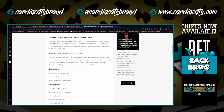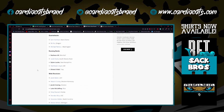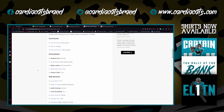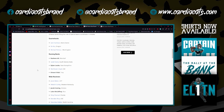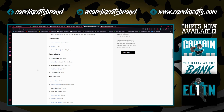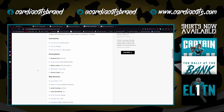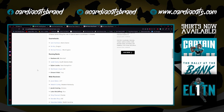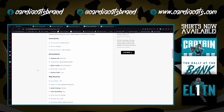We're going to start off with the National team here. Quarterbacks, out of the two, this is probably the most loaded of them all because you've got Bo Nix and Michael Penix both on the National team, which is pretty exciting. I am thrilled to get to watch both those guys, although it won't be the focus for me because we're trying to watch players who could come to Jacksonville, maybe have an impact.